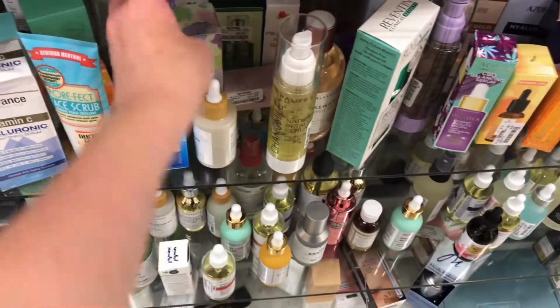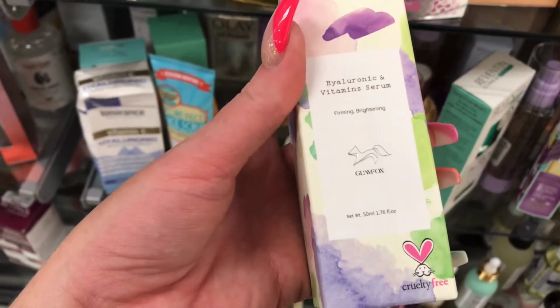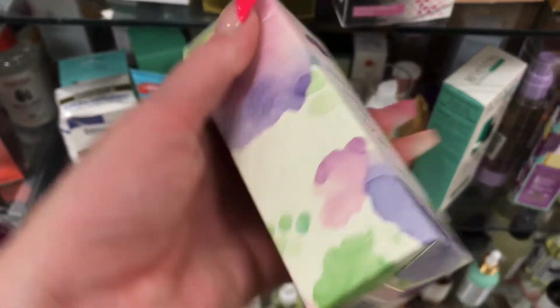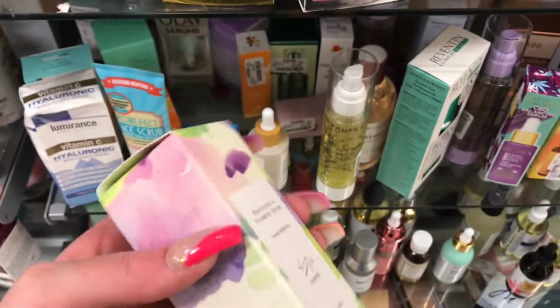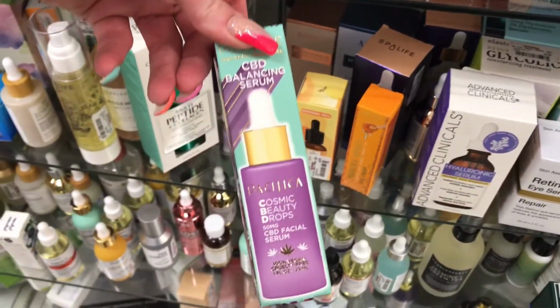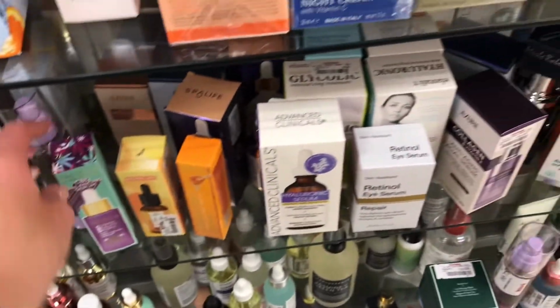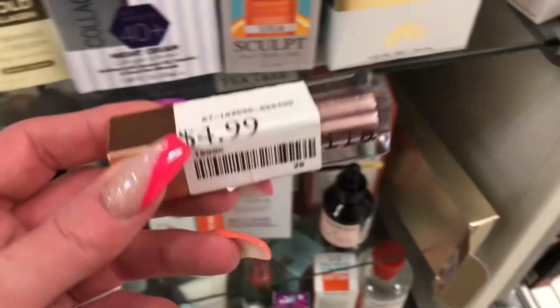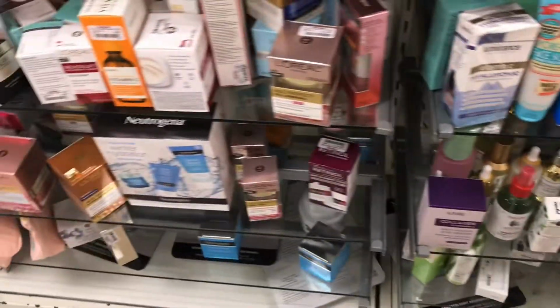And this was a facial lotion here, actually a facial gel. Right here, there was another facial lotion. It was cruelty free and vegan. It was pretty cheap too, $5.99. Almost all the stuff in here is like $3.99, $4.99, $5.99. They had some Pacifica right there for $5.99. And they did have a Stila liquid eyeshadow for $4.99. Stila, those are, I believe, $22.